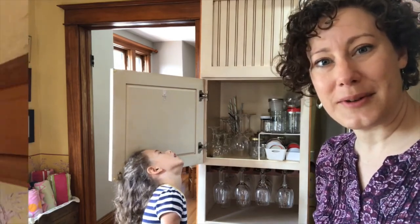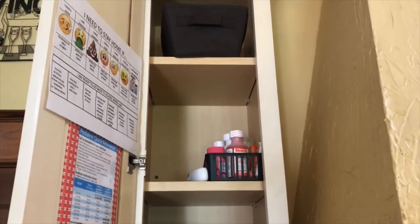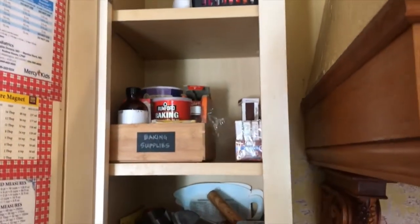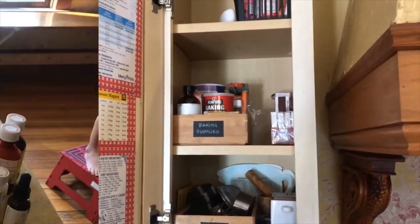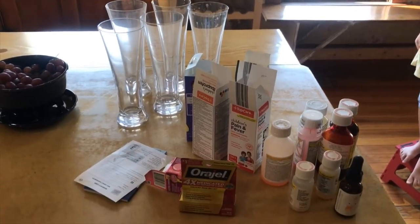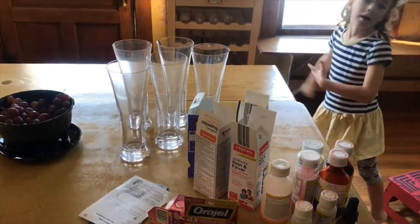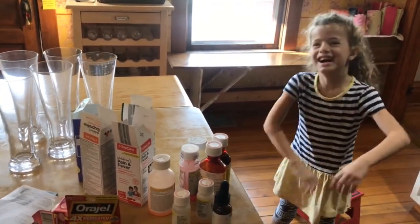So let me show you the cabinet one more time. So now we have even less stored in this cabinet. We have things stored where we are most likely to use them by moving the wine glasses to the other cabinet. And we are getting rid of these glasses as well. So I am planning a trip to Goodwill, so I'll make sure those get carefully loaded in a box. We have Luna telling us we're all done, right?